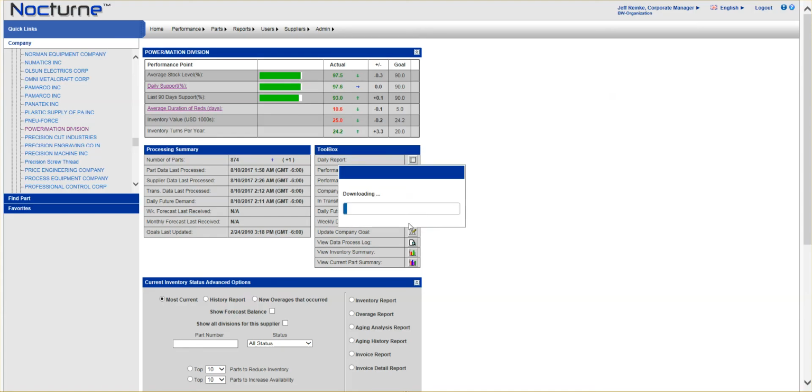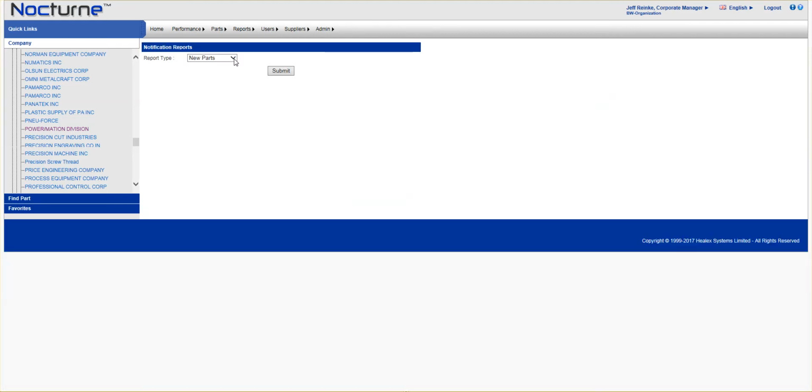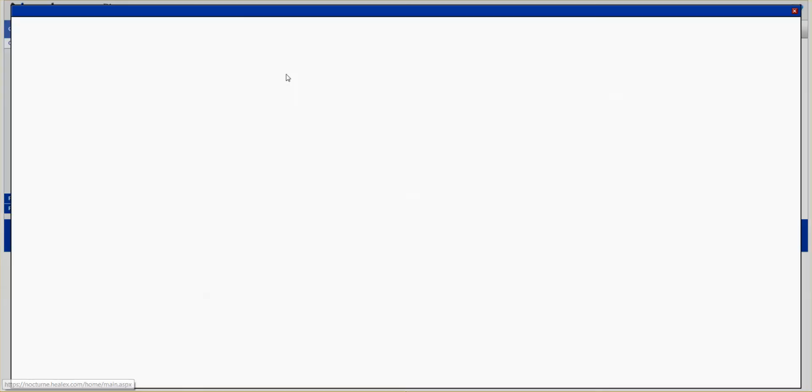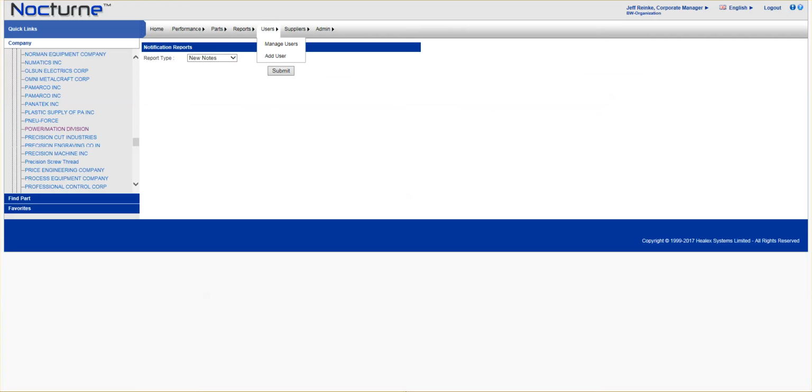And the daily future demand will not change either. That report will still be available to plan for future requirements. As well, for those of you who use notification reports to review your new notes, please be advised that that functionality remains intact as well. Notes will still be the primary mode of contact for expedites.